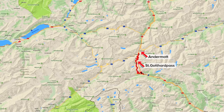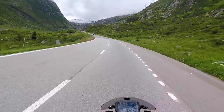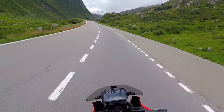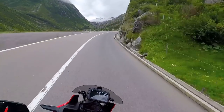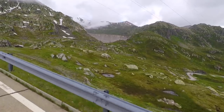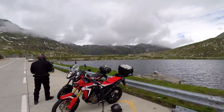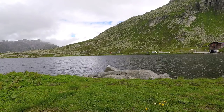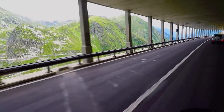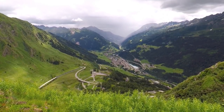South of Andermatt lies the St. Gothard Pass, an excellent introduction to the Swiss Alps, long sweeping corners, good quality tarmac. But the further we ride near the top, the colder it gets. We must have lost 15 degrees by the time we get to the summit. It's freezing. But this place is beautiful and well worth a visit. The mountains and views from the top are simply breathtaking.